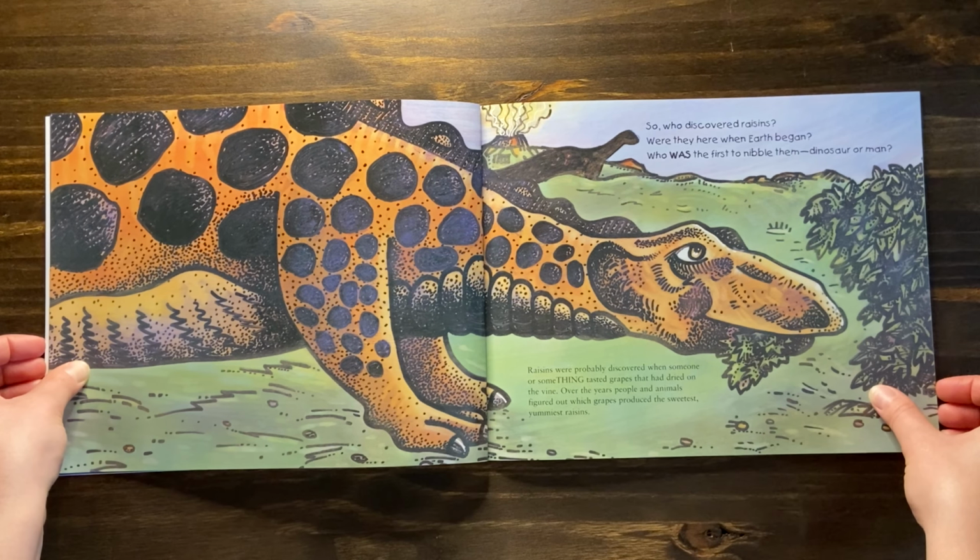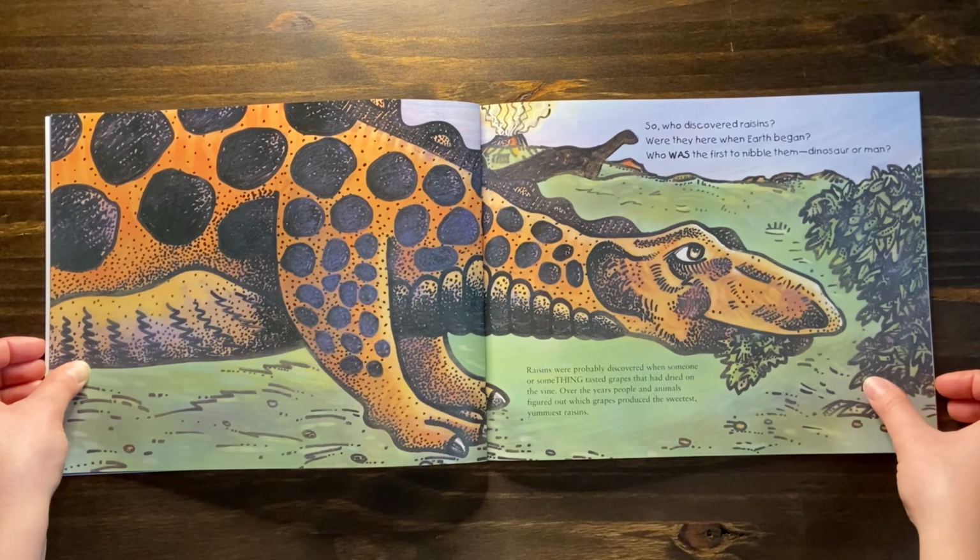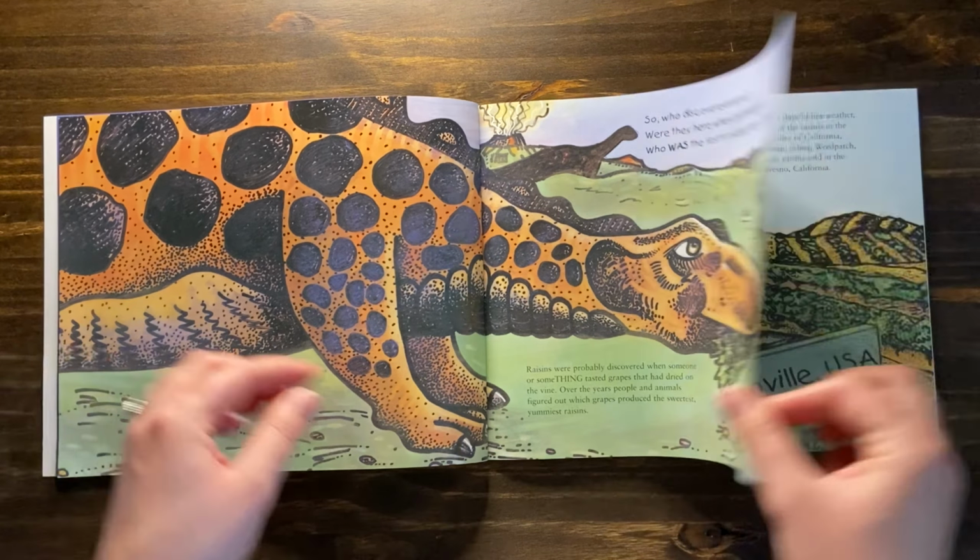So who discovered raisins? Were they here when Earth began? Who was the first to nibble them, dinosaur or man? Raisins were probably discovered when someone or something tasted grapes that had dried on the vine. Over the years, people and animals figured out which grapes produced the sweetest, yummiest raisins.